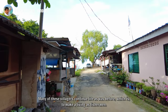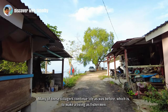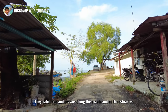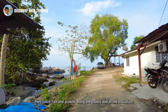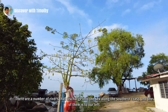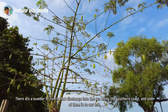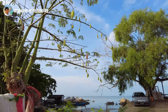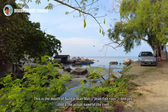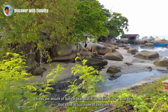Many of these villagers continue life as was before, which is to make a living as fishermen. They catch fish and prawns along the coast and at the estuaries. There are a number of rivers that discharge into the sea along the southern coast, and one of them is to our left. This is the mouth of Sungai Ikan Mati, and yes, that's the actual name of the river.